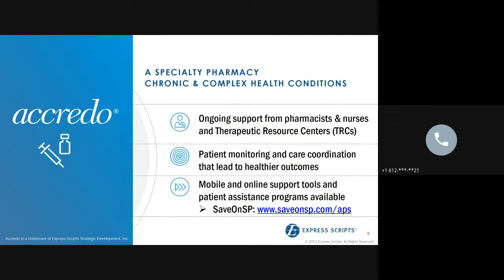There is also copay assistance available. Like I mentioned, a lot of these medications are quite costly, and so there is a patient assistance program available. APS partners with Save On SP. It is a program that maximizes the manufacturer assistance available for select specialty medications. It takes the work out of the patient's hands when they have other things that they need to focus on besides that and besides billing.